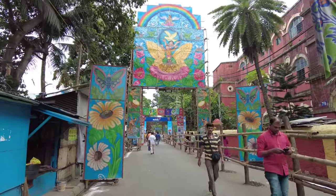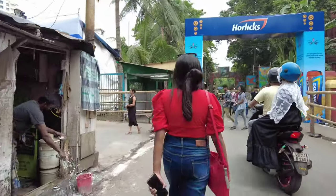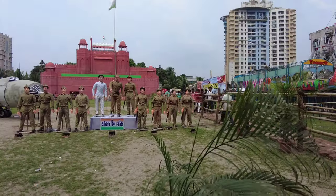Very close to Shialda station, which you can see on the right, the next pujo out here is the Shialda Athletic Club's pujo. At this moment, I'm standing in Shialda Athletic Club, and here they have tried to portray all about the life of Netaji Subhash Chandra Bose.